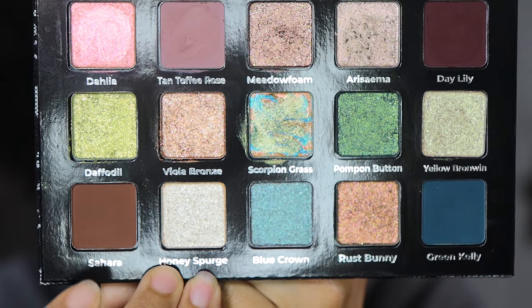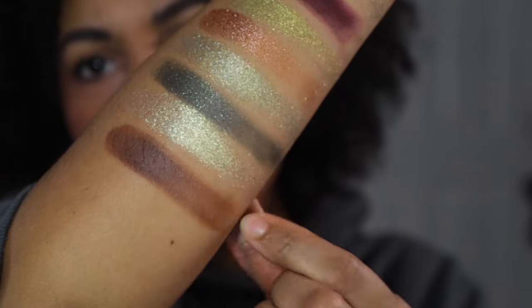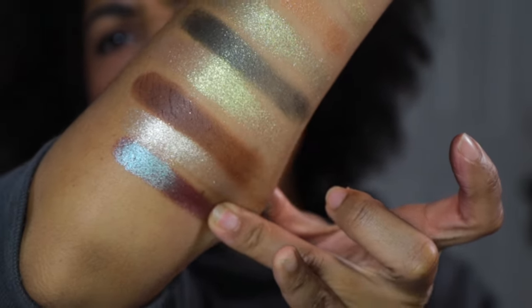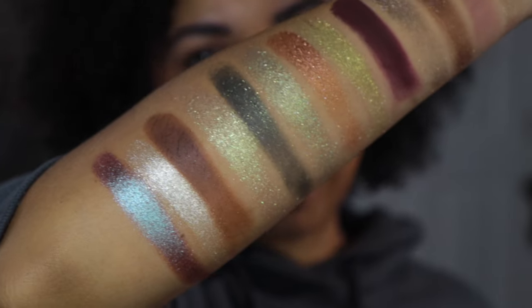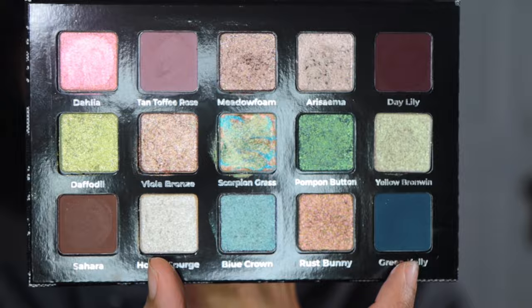On the bottom, we have Sahara, Honey Splurge, and Blue Crown. Look at Blue Crown, y'all. I love blue-brown duochromes. That is so pretty. Last, we have Rust Bunny and Green Kelly.